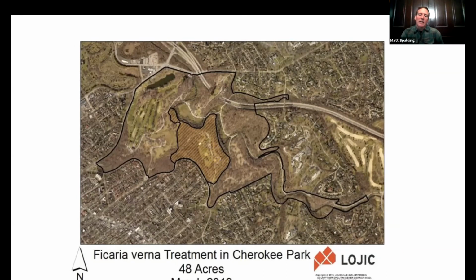Leaf litter also seems to have an impact. Plants that emerge out of bare soil usually pop out a little bit earlier than those that have to grow up through the duff layer. So some sites you have to revisit and maybe reapply herbicides, retreating twice in the same season.